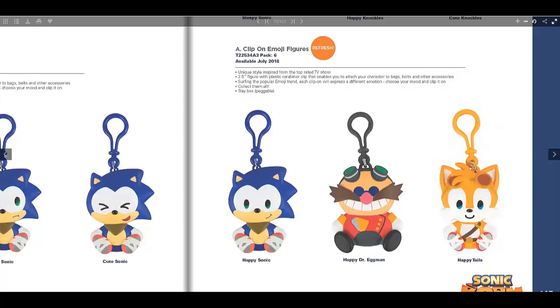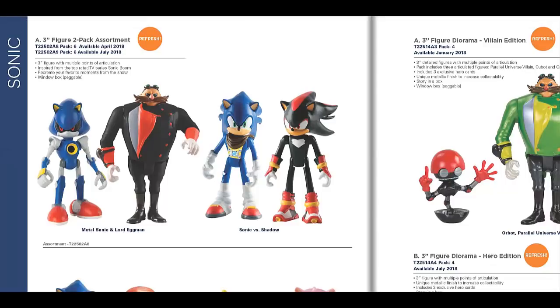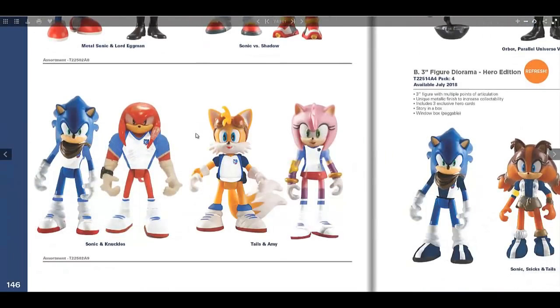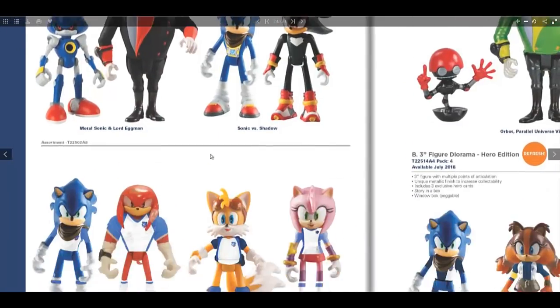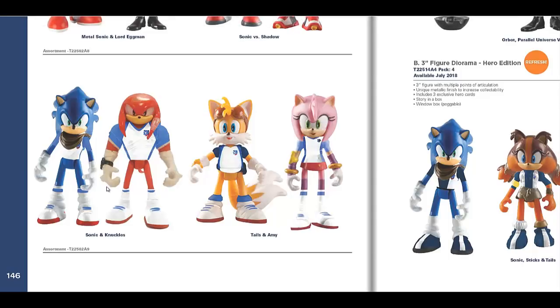Now here are some of the figures for Sonic Boom. This one is coming out in April. It's a 2-pack. He goes to a different dimension and Shadow. And, okay, this is like the worst Sonic Boom variants ever. They're coming out in July. And yeah, they're just terrible. I mean, look at this. They're pantsless. What? Why would I want a TOMY Sonic Boom figure that's pantsless?